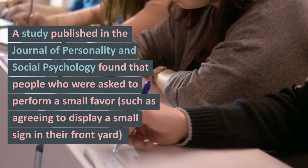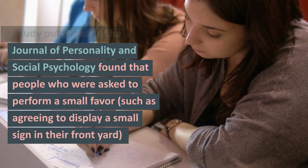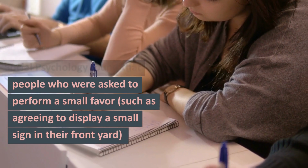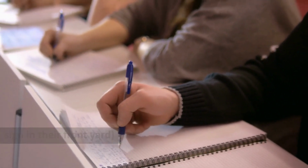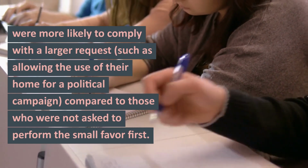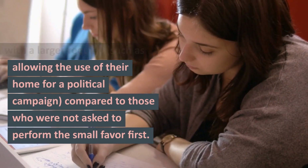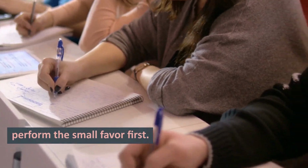A study published in the Journal of Personality and Social Psychology found that people who were asked to perform a small favor, such as agreeing to display a small sign in their front yard, were more likely to comply with a larger request, such as allowing the use of their home for a political campaign, compared to those who were not asked to perform the small favor first.